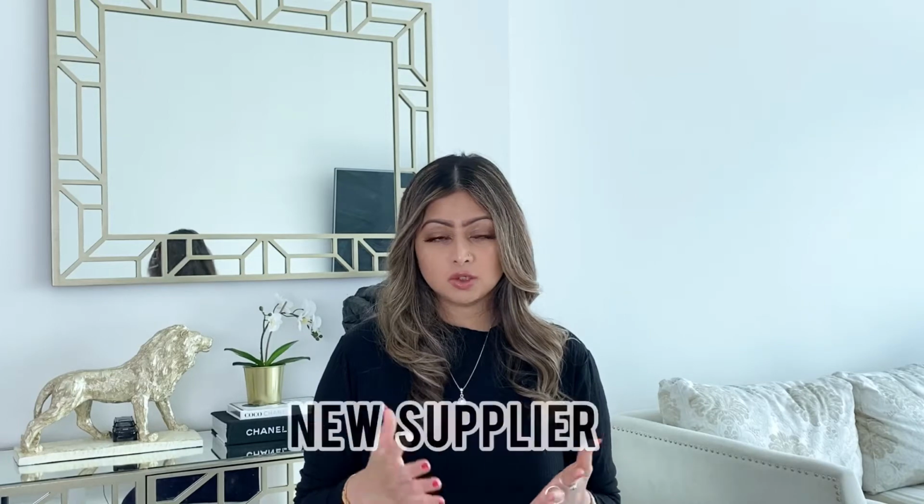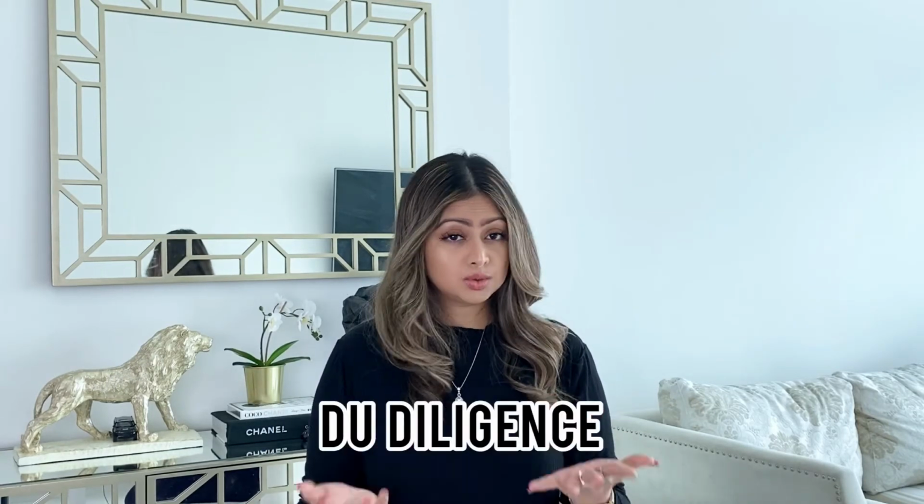When you're working with a new supplier and you have not built a relationship or a trust with them and you have never worked with them before, it is very important to do this. It can get very tricky and you need to absolutely protect yourself and your business and do your own due diligence before you actually make any final payment.